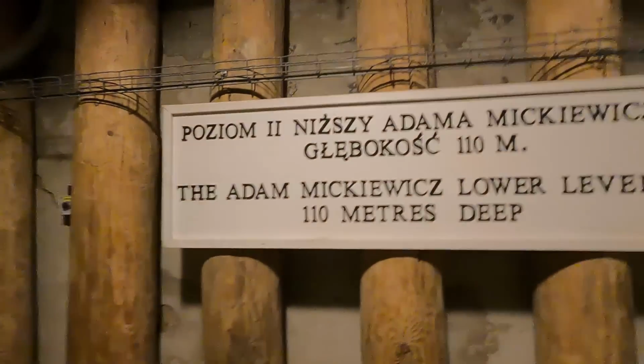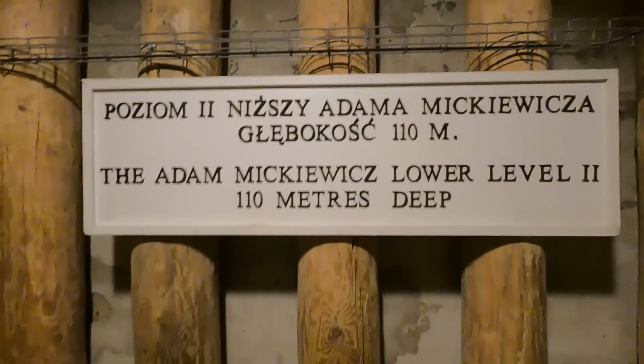This level we're on can help to cure asthma and respiratory diseases because of the salt in the air. It can treat it. And he said people take deep breaths there, and that people actually pay to come to this level to use it. That's quite amazing. I have heard that salt can cure ailments, and it's true, apparently. The Adam Mickiewicz lower level two, 110 meters deep underground.